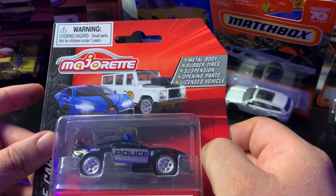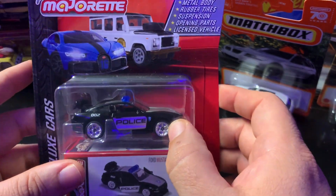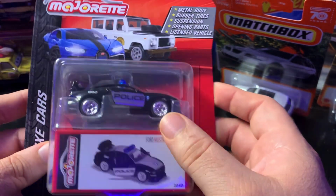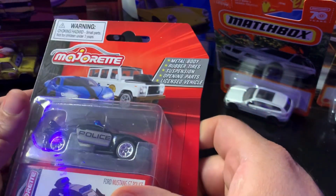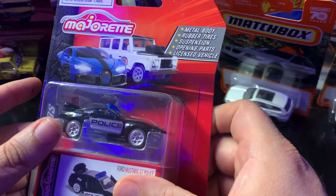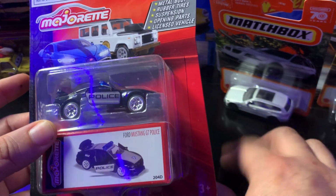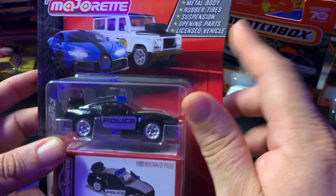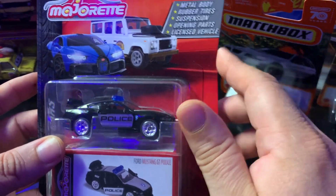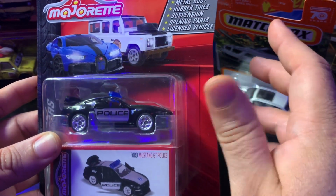And I like Majorettes. Opening doors, all metal. Rubber tires and chrome wheels. They do a good job with these. Not a bad pricing. And I know they got the pink slips. I don't know if I have any. No, I haven't got any pink slips. Maybe just one, but I don't know where I left it.